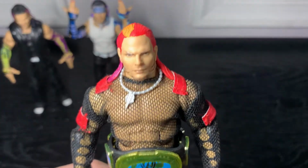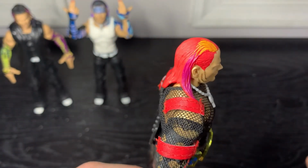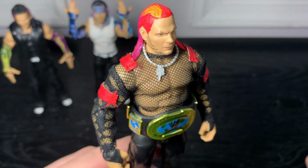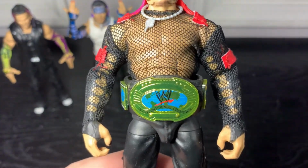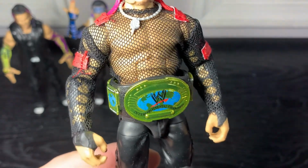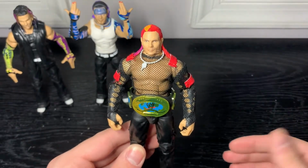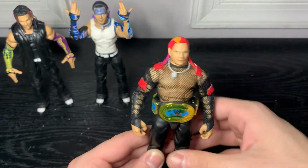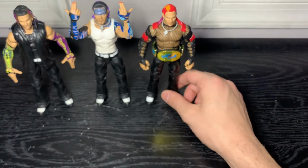I mean, the red really pops on display. With the red, orange, and the pink in his hair as well. A little bit of pink in there. And then you get the see-through shirt with the red on there as well. The sleeves underneath. And, of course, it comes with that Intercontinental Championship. My favorite Intercontinental Championship of all time is that title design right there. But it's a really cool Jeff Hardy, man. Like I said, coming with that Triple H as well, which the Triple H figure is a good figure. But the Jeff Hardy is definitely the star of that Elite 2-pack set.